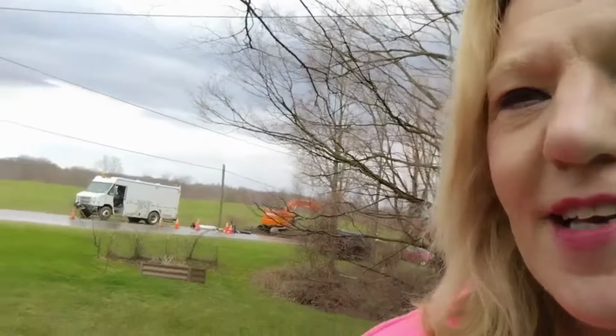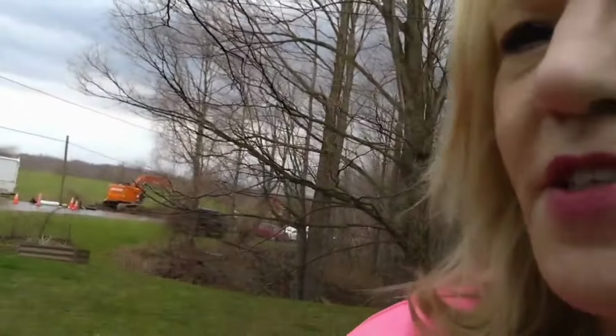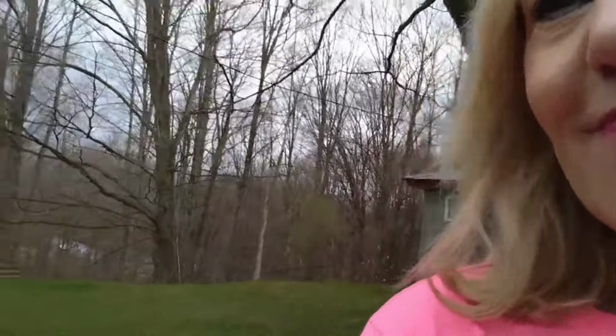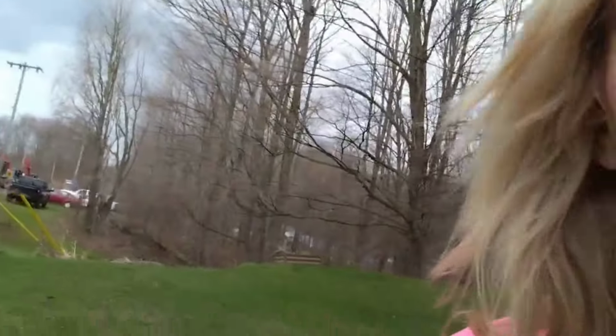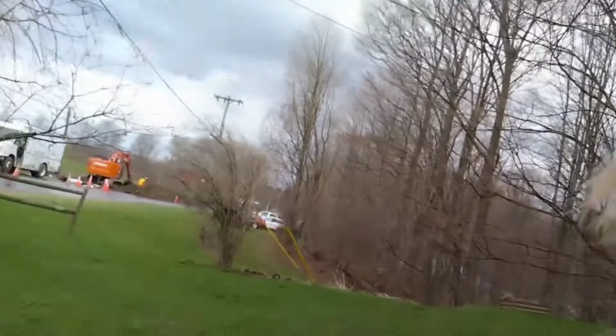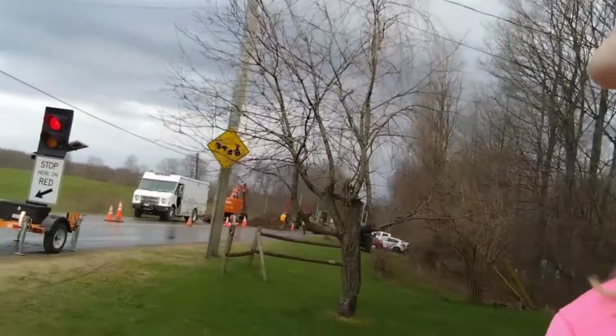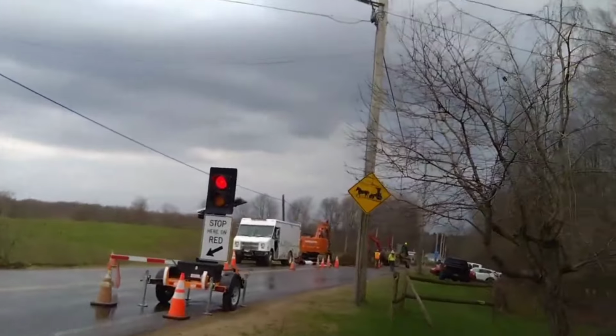There's all our construction. You could see some of it. You can't see all of it. But we also have a traffic light out front today. And it has a little gate on it that says stop here on red. See it?